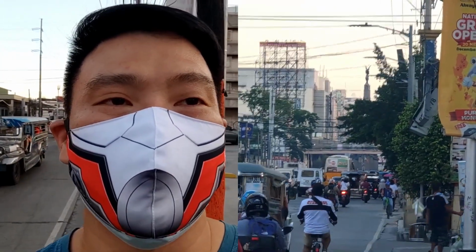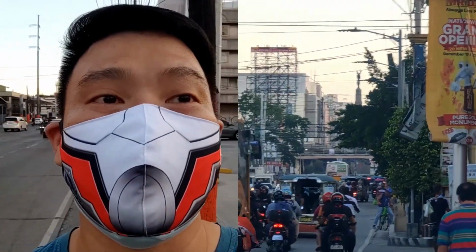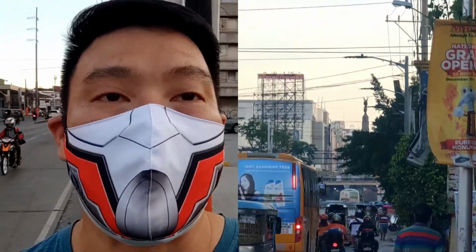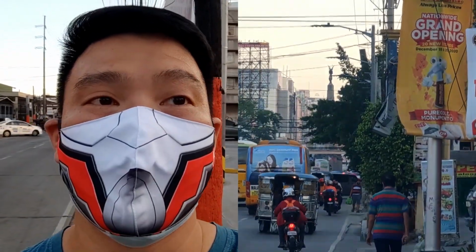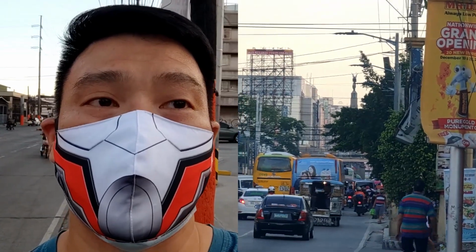Andito tayo right now sa malapit sa Monumental Circle in Caloocan City. And try na natin ang DITO SIM natin dito, no? Kung gumagana, may signal. And of course, it's a speed test natin din siya. Let's see how it goes. Ito na, i-load na natin ang location natin as well as yung speed test.